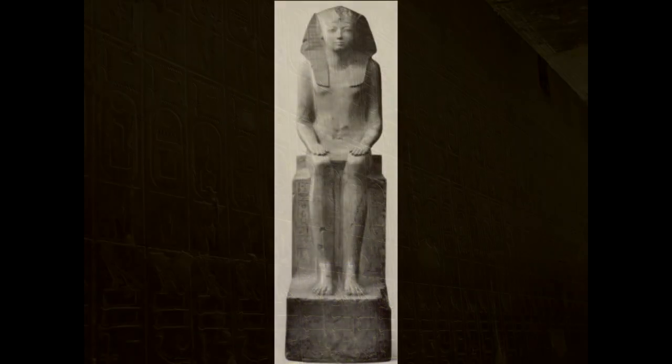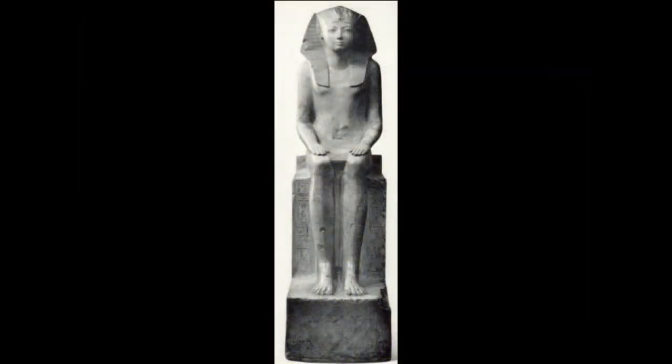It has been speculated that the reason was that she as a woman had officially declared herself pharaoh when this title rightfully belonged to a male, her stepson, for whom she was entitled to serve only as regent. There is no record of how she died.